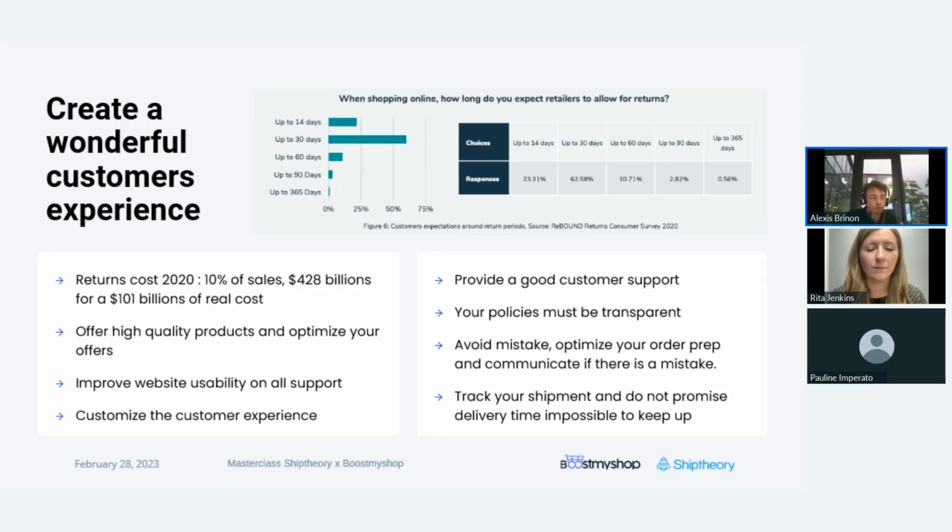And to optimize this shipping time, you also have to optimize your order preparation, and it will also help you avoid mistakes and decrease returns. So you can use software solutions that allow you to streamline your process and improve your picking process, to check one last time your product before shipping it. And the last part, track your shipments and optimize the delivery time. So Rita was saying about choosing several carriers, for example. But you can also, as I told you, streamline all your logistic process.